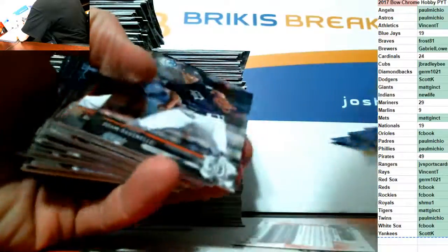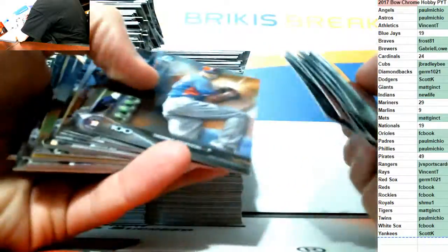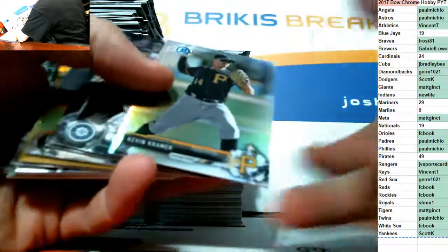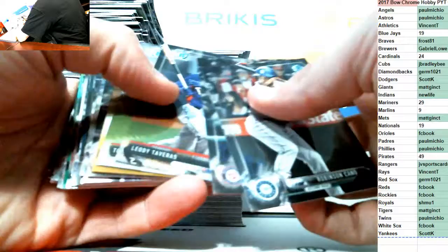Ryan McMahon for the Rockies, that's purple chrome out of $2.50. Kevin Kramer for the Bucs, refractor out of $4.99. Oh, do we got ink on this gold? Sure looks like it.